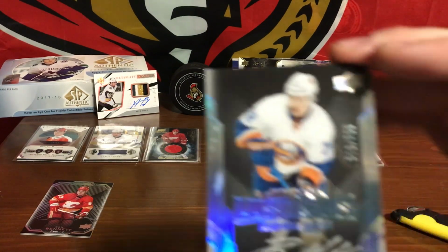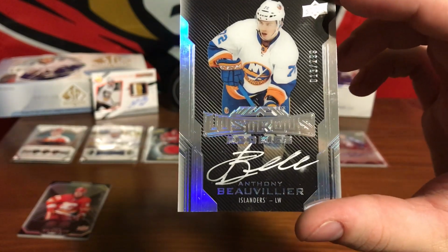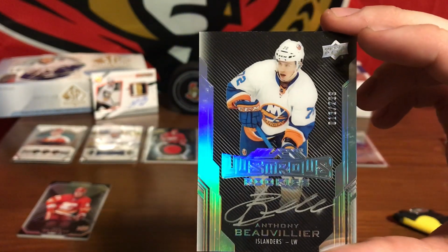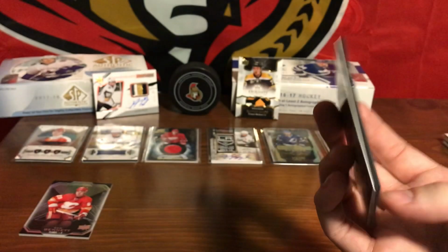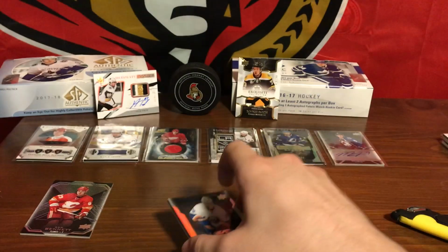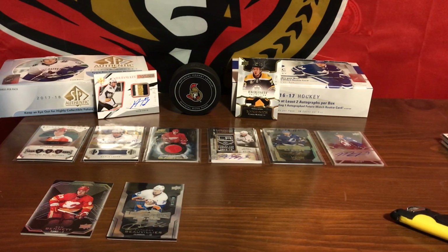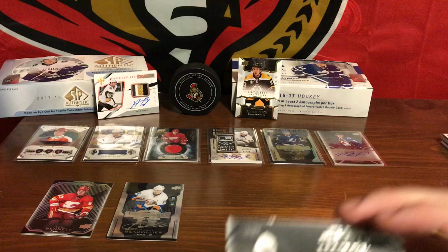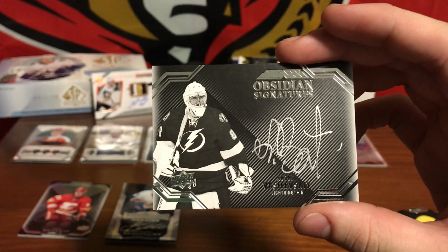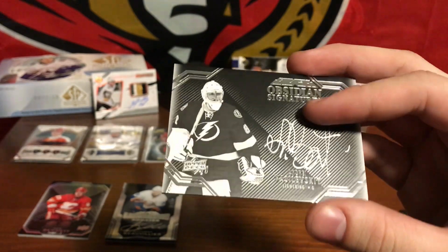Our second, we've got our Lustrous Rookies, Anthony Beauvillier, numbered 13 out of 299. Beautiful card. He had a good season. So, ooh, that's a big card. Got an Obsidian Signatures of Andrei Vasilevsky.